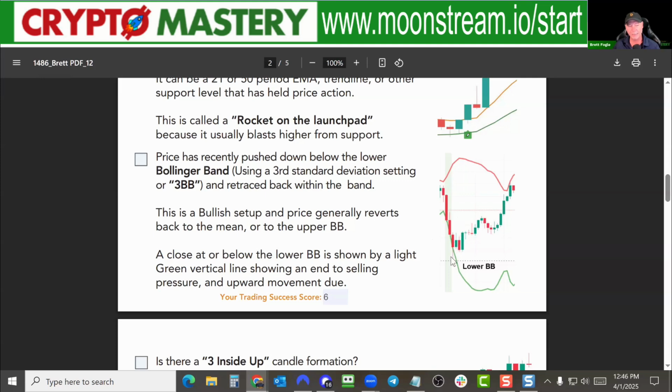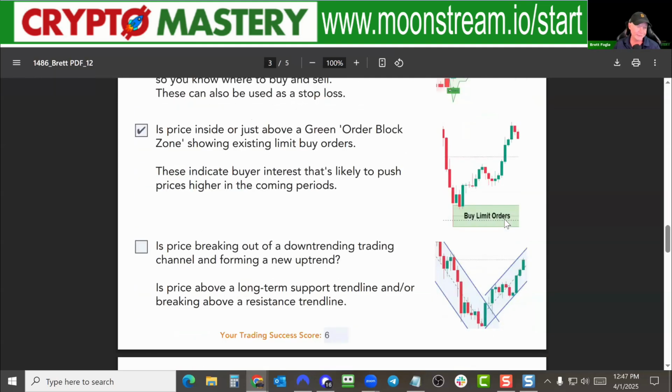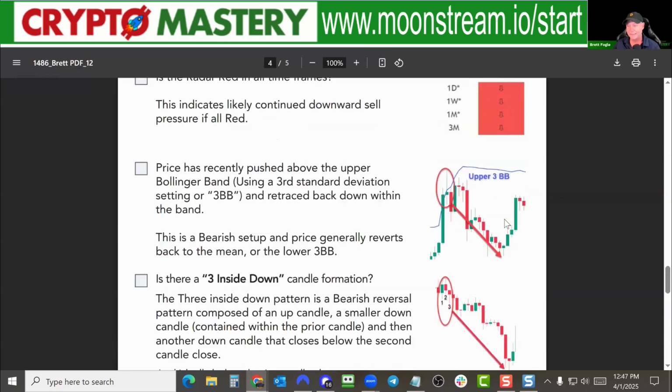Look at this trade if you had bought in these green lines and as it broke way down below the lower Bollinger Band and held it, it went all the way back up to the upper Bollinger Band. So these are all clues you can use. Patterns like the 3 inside up when the radar is all green. And that's all I'm really going to talk about here, and the bearish ones are obviously the opposite.